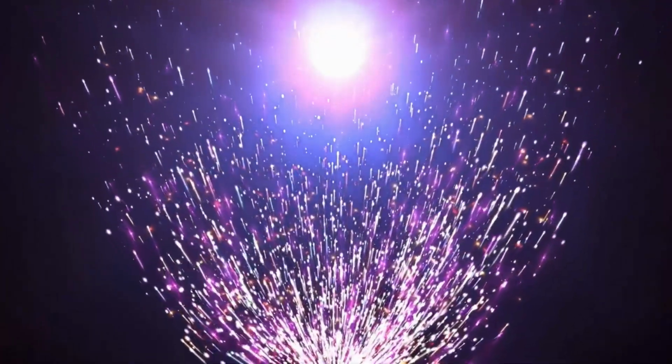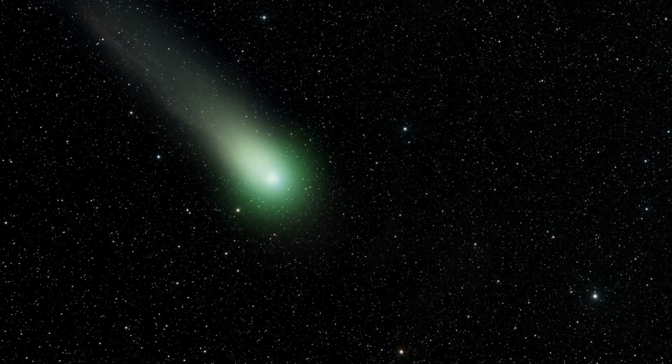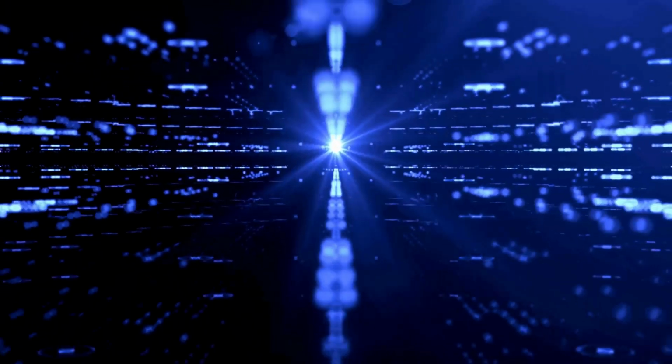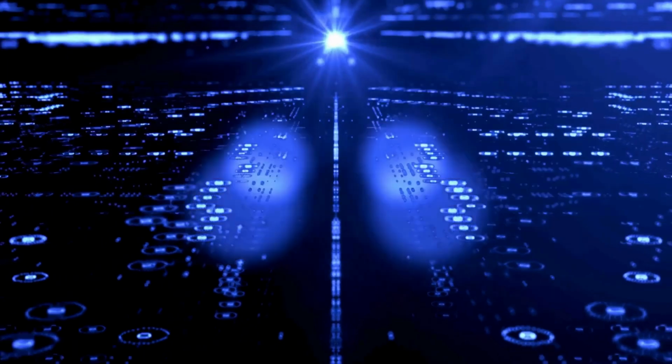The sun generates energy through nuclear fusion, converting hydrogen into helium and releasing vast amounts of energy in the process. This energy travels through the various layers of the sun, eventually reaching the surface and radiating into space. Solar activity can manifest in many forms, including sunspots, solar flares, and coronal mass ejections. Sunspots are cooler regions on the sun's surface caused by magnetic activity, appearing as dark spots.